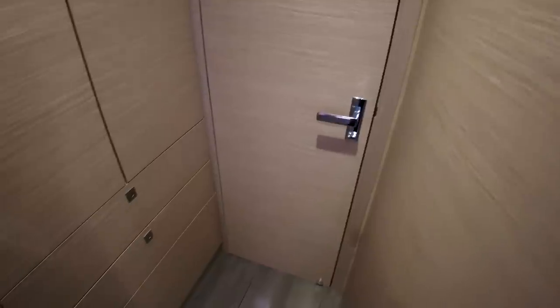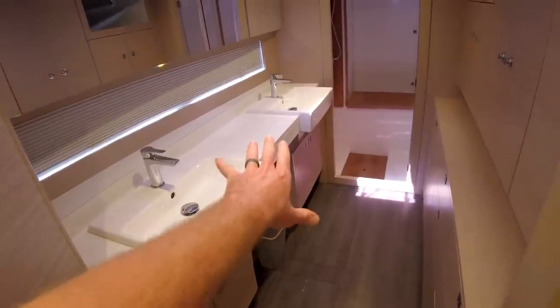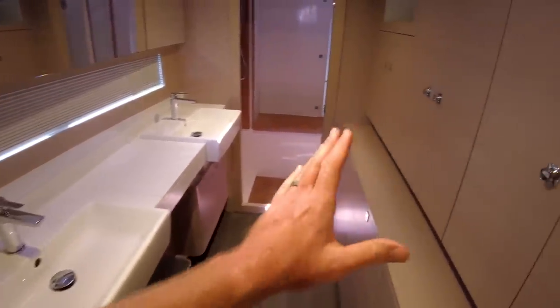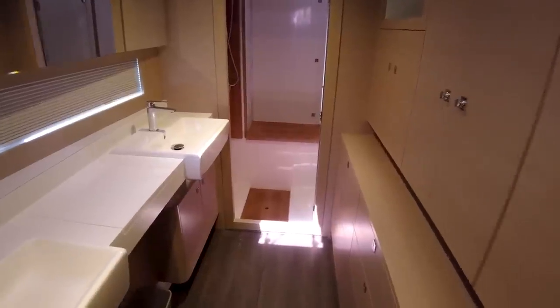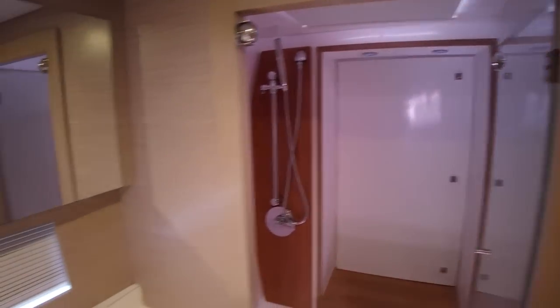And continuing forward, there's a big door, big thick door actually. More storage in the wall here. More storage in this wall right here. And then a double sink on the port side here. So this is gonna be your changing, your bathing area. And then in the very forward section, a massive separate shower. You are certainly not giving up any luxuries of living ashore when you have this boat.